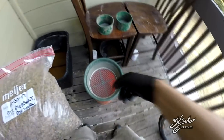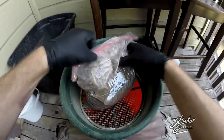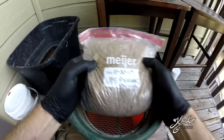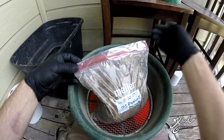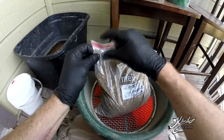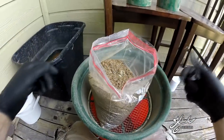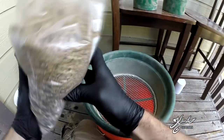So we have our 1/4-inch classifier here. Duck down a little bit and get the shot. And he said it was 5 pounds. I'm just going to take his word for it. I'm not going to weigh it up or anything. Also, there's no guarantee that we're going to find any gold in here. He actually said that he is also going to pan some out at home with his son, and he's going to let me know if he finds anything.